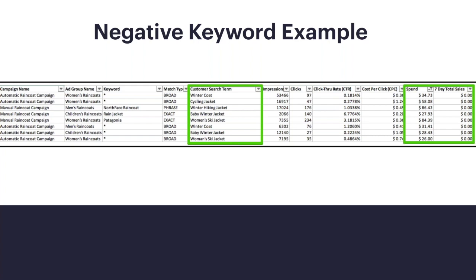So you want to look at that and say, okay, do you as a business owner want to continue spending that money or not? And if the answer is no, and you have substantial data, then you want to make that negative keyword. You do want to think about the data a little bit more than just spend and having no sales. So look to see how many impressions there are, clicks. Obviously, if you have a search term in there that has 5 impressions and 1 click, it may not be the best time to add it as a negative keyword yet.